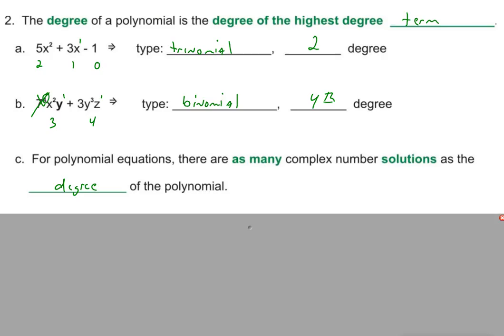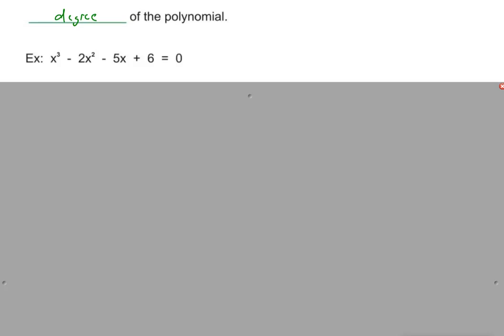And maybe I should have said there are up to as many. That might be better. Because the problem is sometimes you have the same answer multiple times. For example, if you had a third degree polynomial equation, it's possible that there's three solutions, but all three could be x equals 2. So usually we just say x equals 2. We don't say it three times. All right, so anyhow, if you're not following that, I'll show you more when we get into them per se.